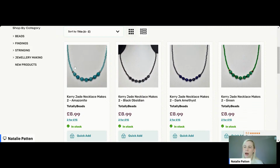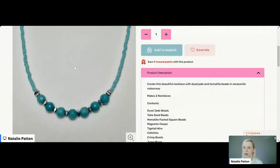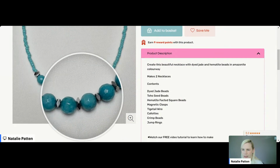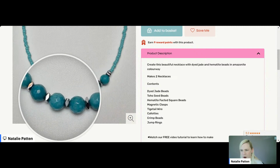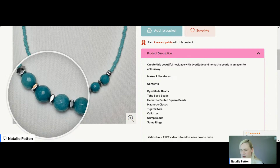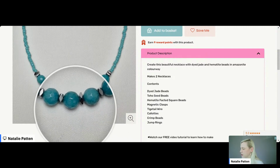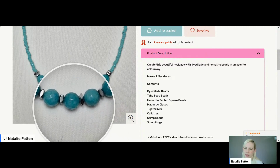I will show you how they look a little bit closer. So you can see this is the kind of turquoisey blue. It's beautiful. So these are dyed jade beads. They have a slight facet to them as well. So they are quite twinkly and really, really lovely. A nice weighty bead, which isn't too heavy, but stringing on that tiger tail just means we've got that nice strength in there as well.